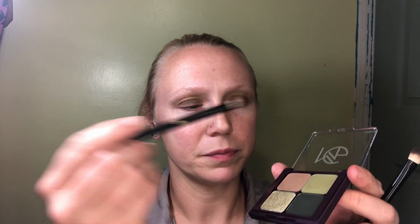Okay. Let's pull out this green, see what we can accomplish. Ooh, I like that. Oh my god, I did not expect that to go on that well. There's gonna have to be some blending, clearly. That's okay.